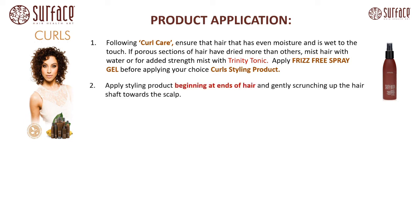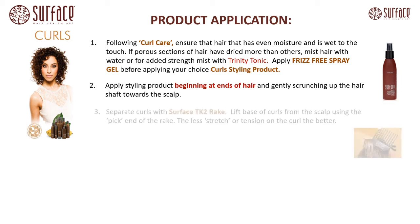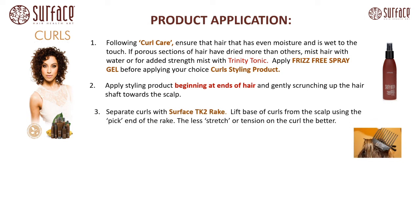Apply the styling product beginning at the ends of the hair and gently scrunching up the hair shaft towards the scalp. Separate curls with the Surface TK2 rake. Lift the base of the curls away from the scalp using the pick end of the rake. The less stretch or tension on the curl, the better.